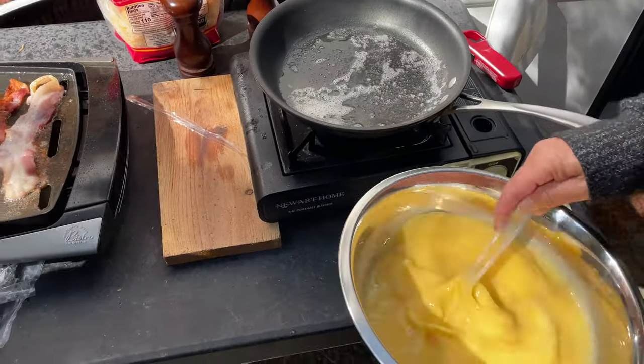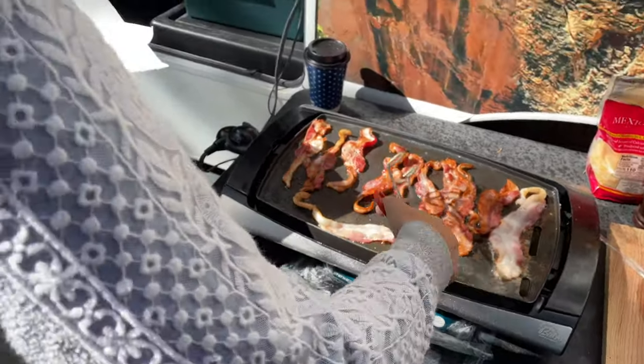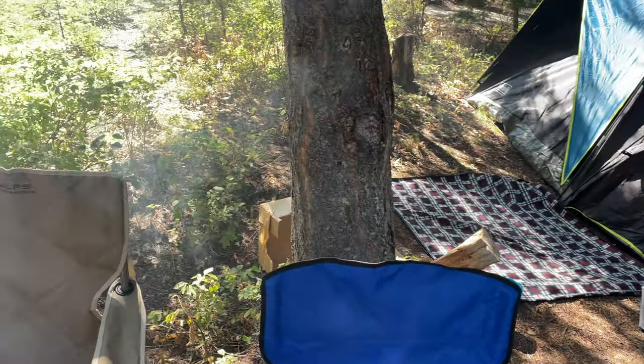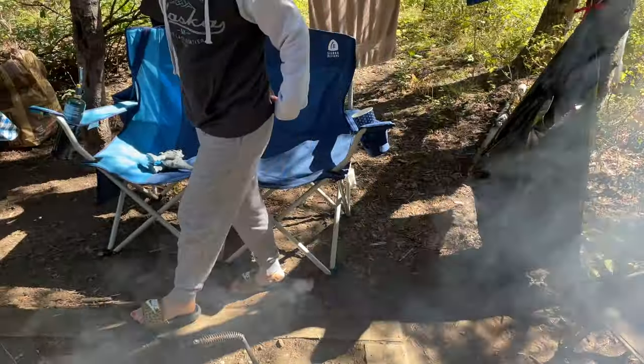Breakfast. So we got some bacon, some cheese, and some eggs. We had coffee cake and donuts earlier. Is that pre-breakfast? Yeah. Look who's all dressed, ready for the day. He's also matching his mom with the gray sweatpants.